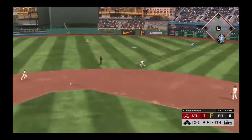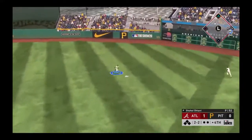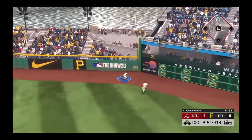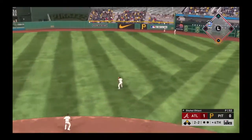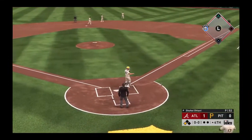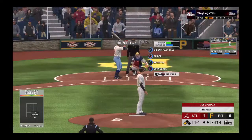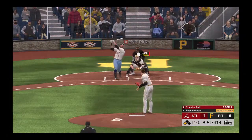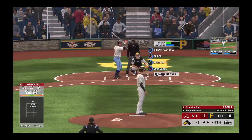Lofted in the air out toward right center. Right fielder giving chase, but he won't get to it, and this should put a man in scoring position to start the inning. And he will make it there safely as he fires off the fourth with a leadoff triple. In now, Brandon Belt. Swing and a miss on the fastball, and it's 1-2.